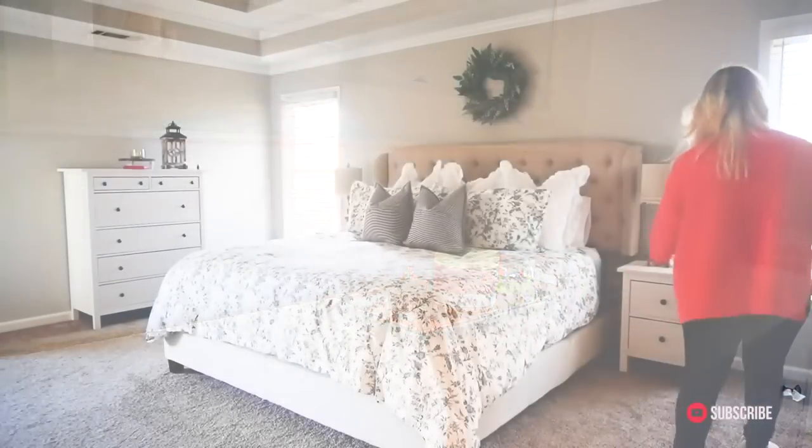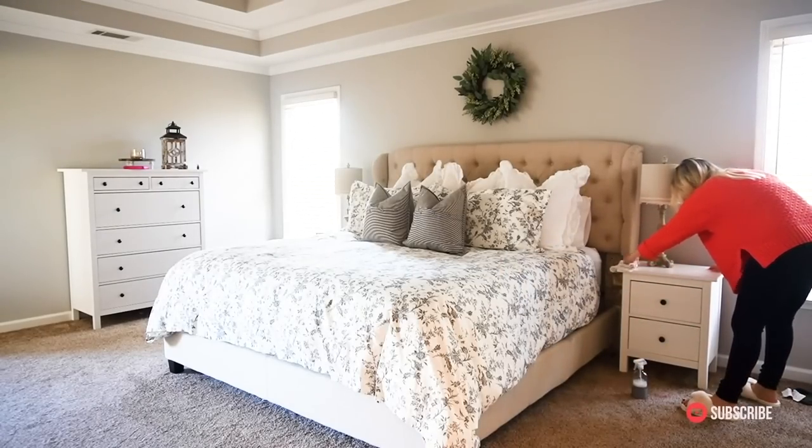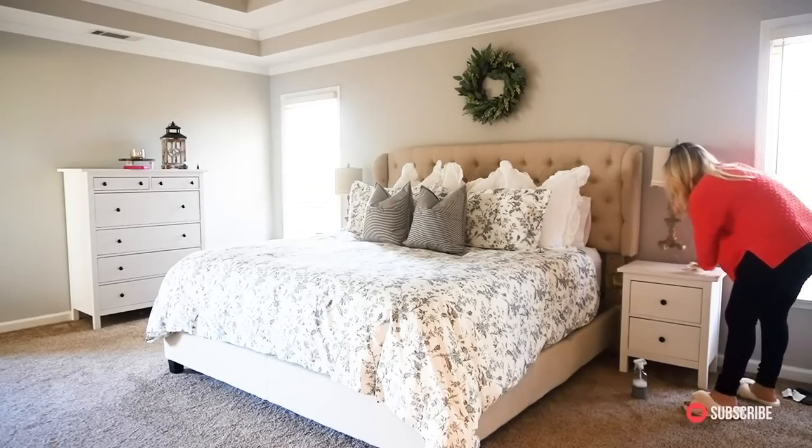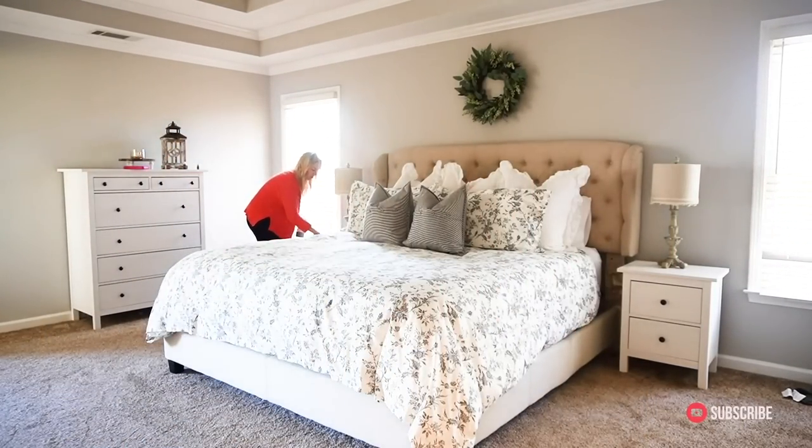This candle that I'm lighting is called Sea Island Blossom, and I think it is my favorite spring scent this year. It is very floral, but it has a little bit of coconut. It just smells so, so good. I love having it lit up here in my master bedroom.